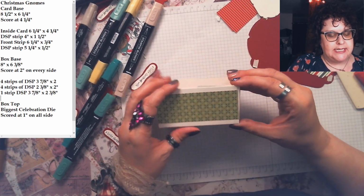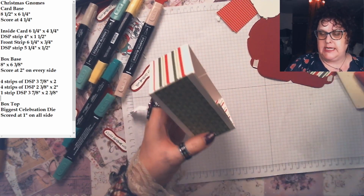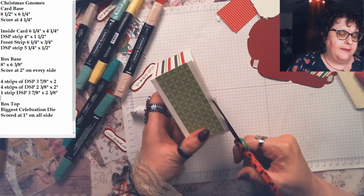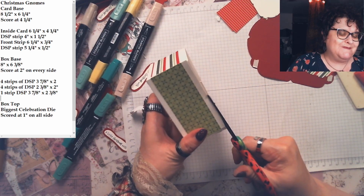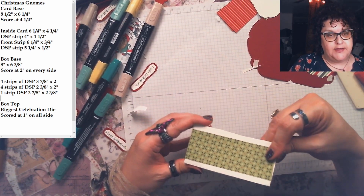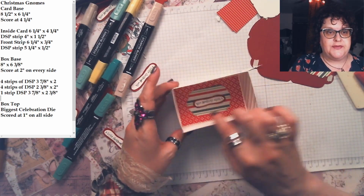Now, if you notice, it did go a little off. I'm going to try. Nope, there's no grace. So here's the deal. Sometimes happy accidents happen. I'm literally going to just cut that off. You're never going to know that it wasn't quite even. It's going to fit on there just fine. But there you go. So you see the inside of your box. You got the sides there.